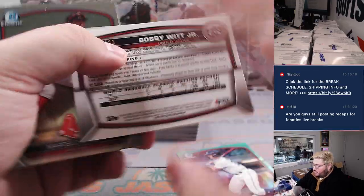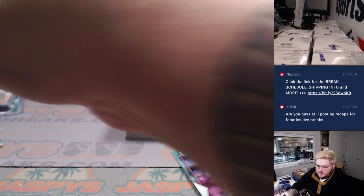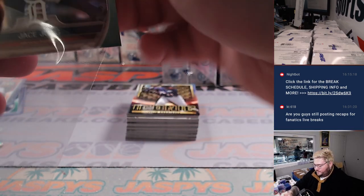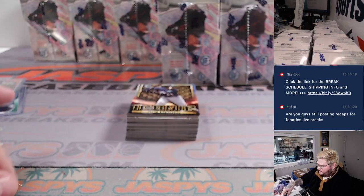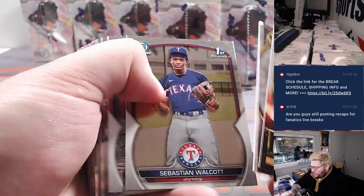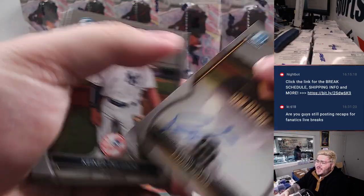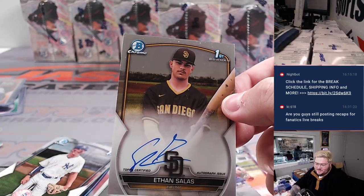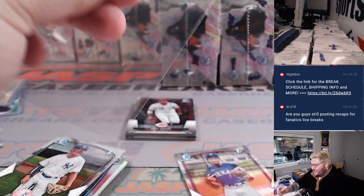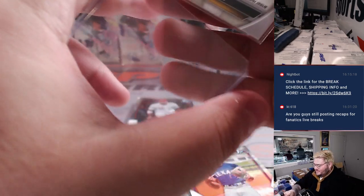There's a Bobby Witt Jr. refractor for the Royals, 448 out of 499. And Rob on the World Baseball Classic. Henry Bolton Victor, the Walcott base. Ooh, nice. Ooh, Mark and the Padres. Ethan Salas on the Bowman first auto. Nice.